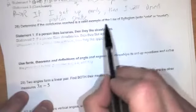Okay. The next one here is just to determine if this is a syllogism or not. So determine if the conclusion reached is a valid example of the law of syllogism. Okay, so is this a syllogism? That's kind of the idea.